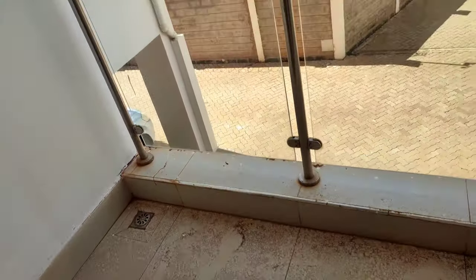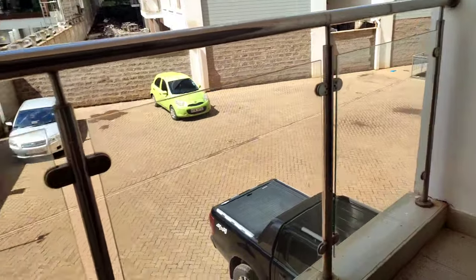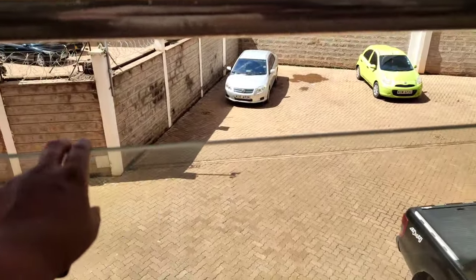Balcony. Fitted with glass. This is your view.